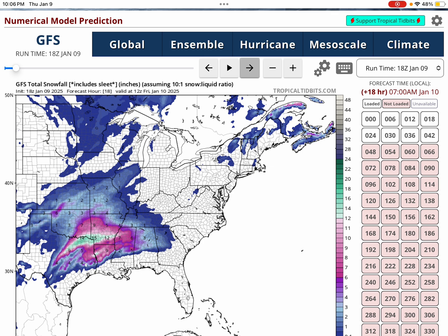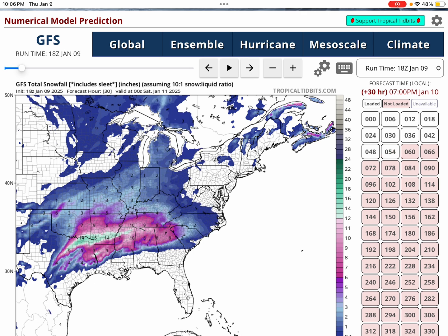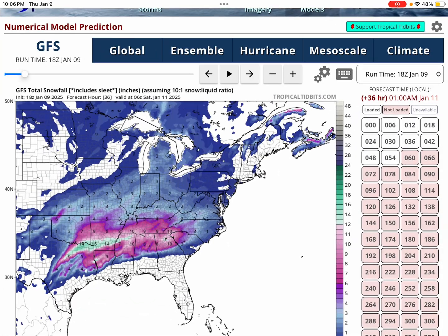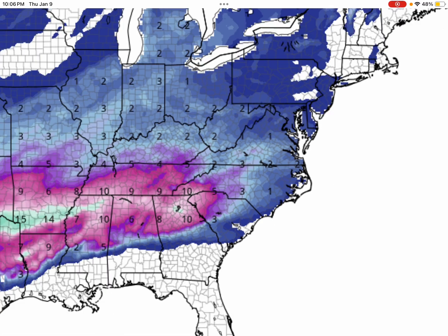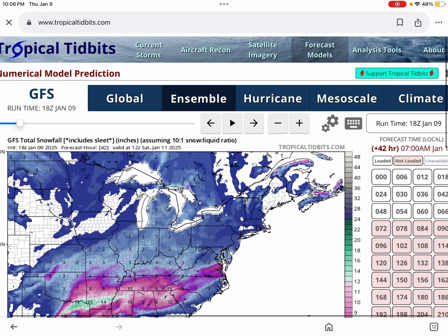And you can just see, it keeps doing that anyways. All right, so this is basically, oh, here it is. This is the NAM. I don't care. I don't want to sign up. So you can see a little more. I think that was for Winter Storm Blair. Yeah, that's not what we want.